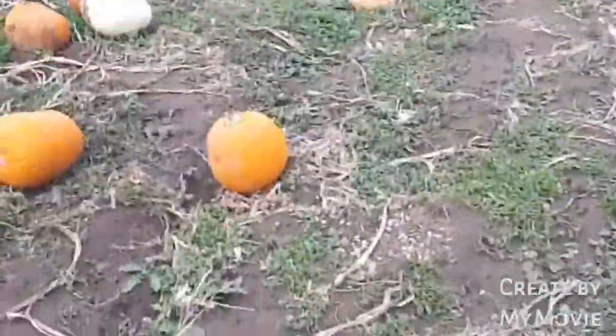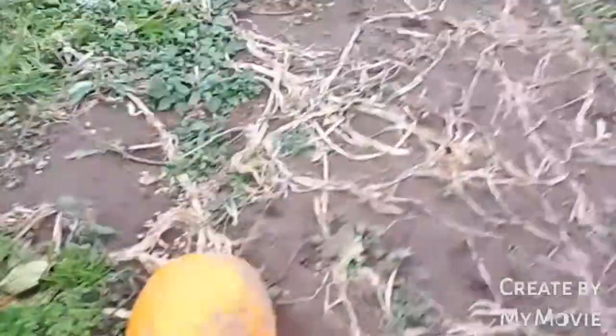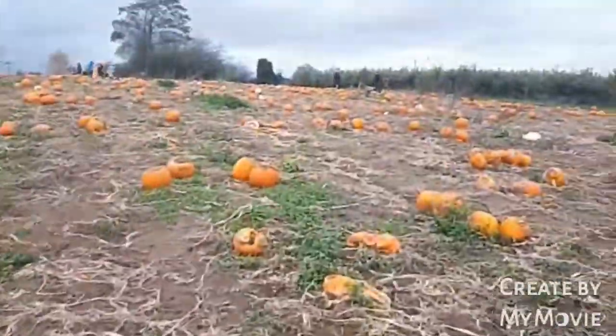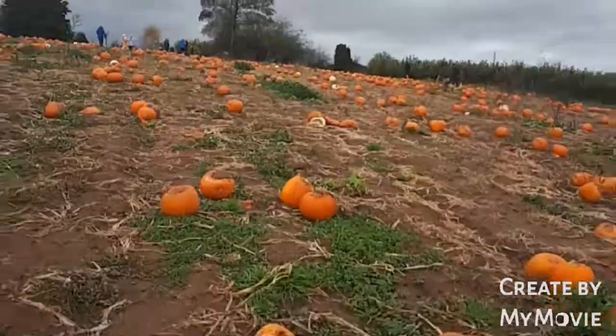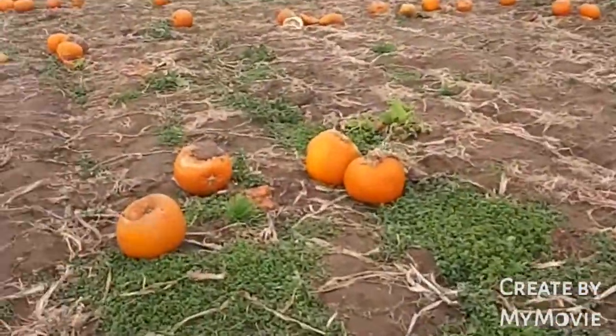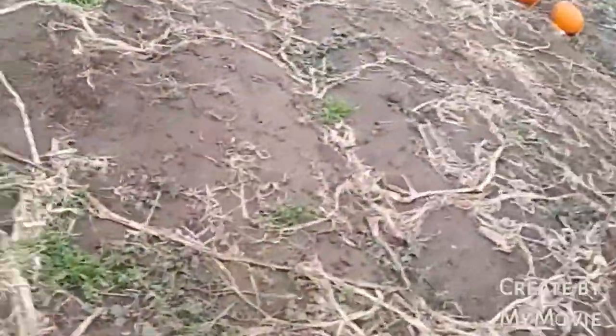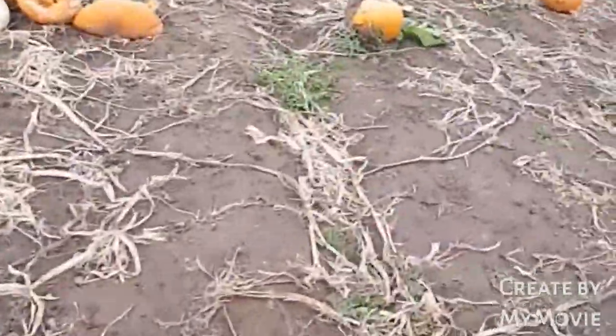Oh, I have a good pumpkin. Let me have a look. Some over here. Oh, gosh. Let's look up here. There's so many up here. Like loads. So let's check up here. We need to look for a really nice pumpkin. So let's have a look.